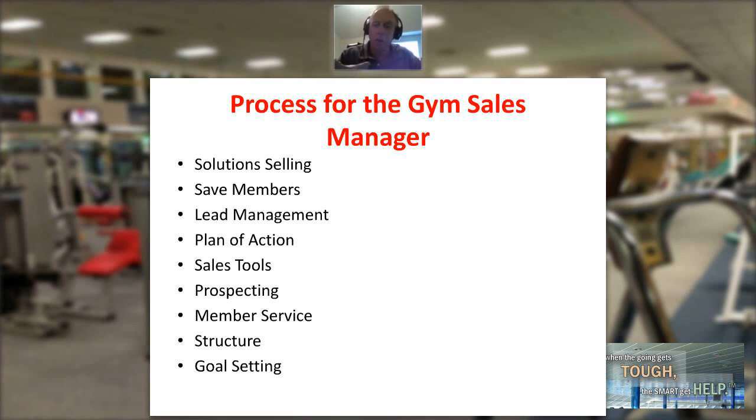Prospecting. We can be the greatest salesperson ever, and as long as that chair stays empty, it's not going to do us any good. And we want to make sure we're attracting attention to ourselves. We're taking massive action in terms of prospecting to make sure we are acquiring the number of leads every day that we're going to need to create success.